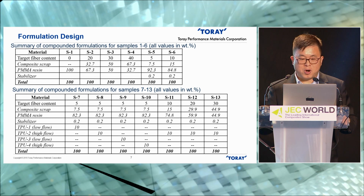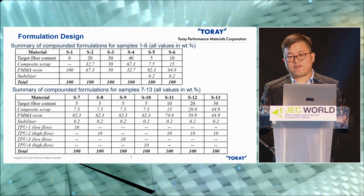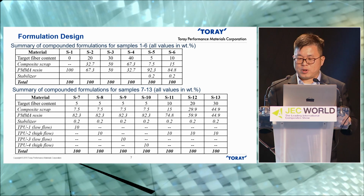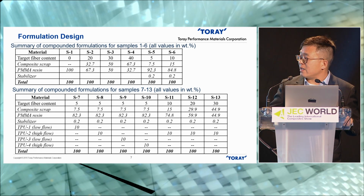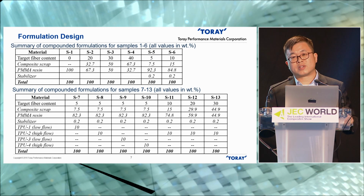And then the next approach, as we have a better understanding of the processability of this recycled material: some of our customers want the material to be relatively flexible, with more ductility. As some of you may be familiar with polymers, PMMA is relatively brittle. So we add different types of TPU, high flow and low flow TPU, into the system to see how that works.